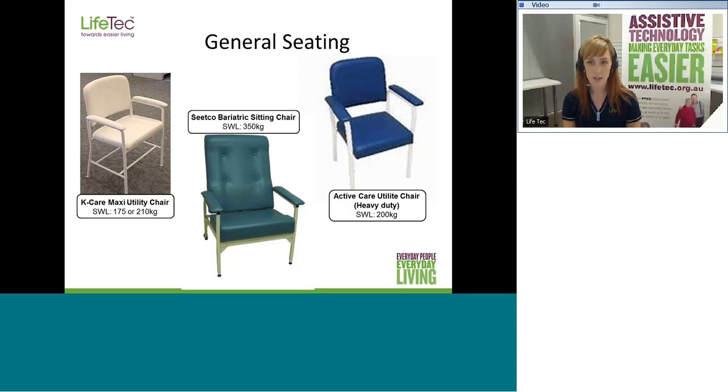The Seatco Plus Bariatric Sitting Chair, with a capacity of 350 kilograms. It has a 600 millimeter seat width, a contoured backrest, seat and padded armrests. It's adjustable in seat height and depth, and it includes tilt and move wheels on the rear legs. It's not intended to move the client in, so it's important for clients and carers to know this. They are to be utilised for transporting the chair from room to room.